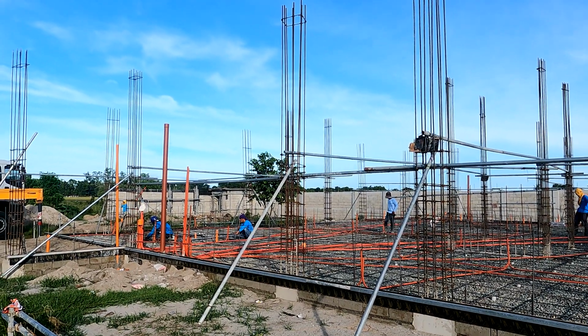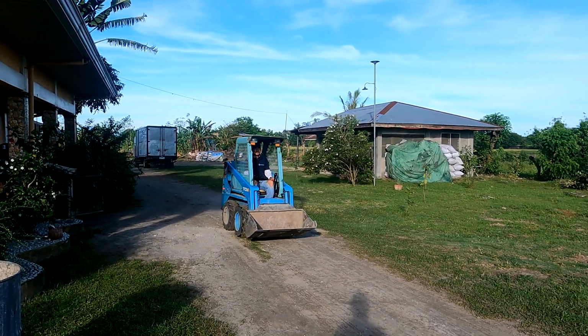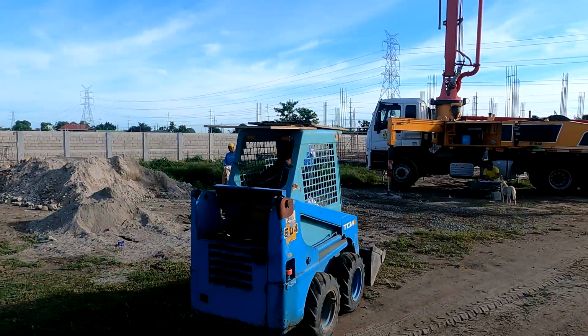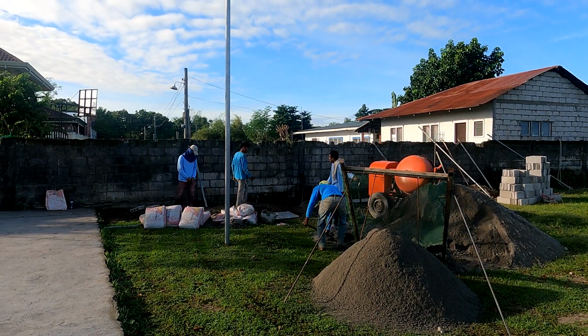There is work going on elsewhere. We're going to have a quick look. And here's a familiar sight. Manny's back in the diggerator, moving stuff around. Had his jab. Feeling good today. So we've got wall stuff going on.